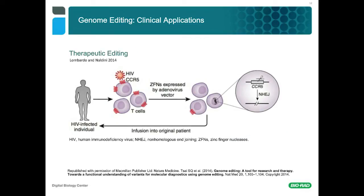The second panel highlights a recent report that used editing in HIV patient-derived T cells to disrupt function of CCR5, an essential co-receptor for HIV. These patient-specific HIV-resistant T cells were reintroduced into the HIV patients with encouraging preliminary results. Editing cells in the hematopoietic lineage, whether for blood diseases like sickle cell anemia or for immunotherapy, is at the forefront of a field known as therapeutic editing.